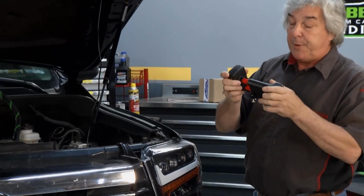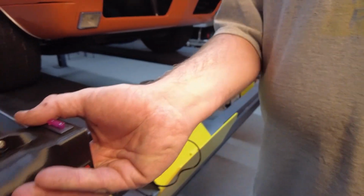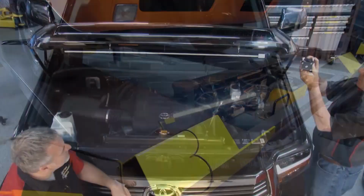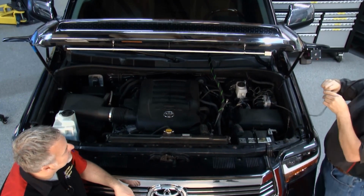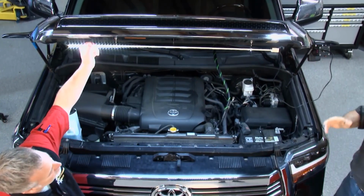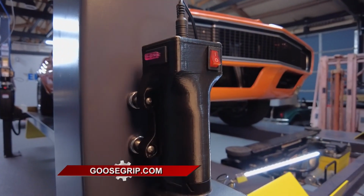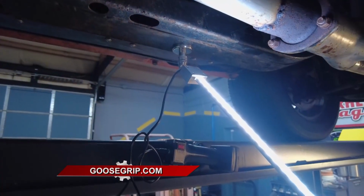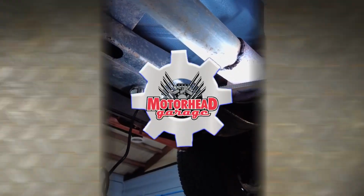I'm going to use the portable version of the battery pack. I call it the Buffalo, and this will stick, of course, to any metal. We could actually put it on the hood and plug it in, and now you have 3,600 lumens of overhead lighting, just like a hood light. Goose Grip's got you covered whether you're working under the hood or under the vehicle. Find all of it at goosegrip.com.